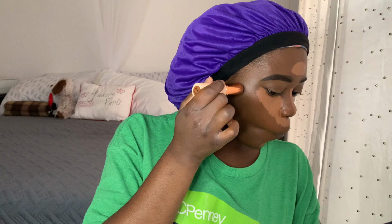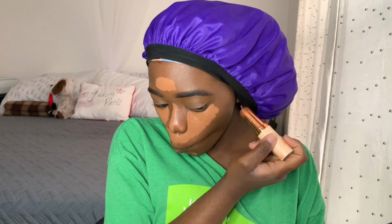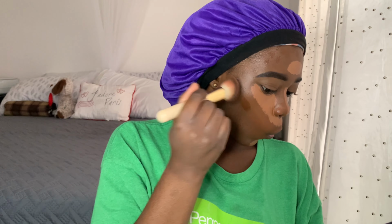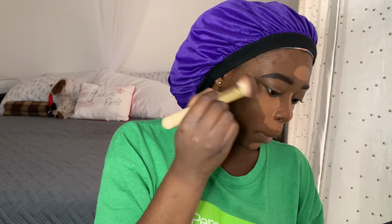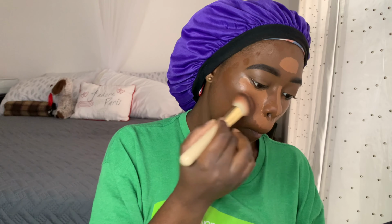Anyways, let's get into the contour. So I'm over here sucking in those cheeks. And I'm not going to go all the way down to my lip because I just don't like that look. It doesn't seem too natural because your natural contour is not like that. Then you want to just go over your forehead with your dots, with your contour stick. What I'm going to use is this brush. So when you do your contour, you're going to blend up, okay? Not down. You're going to blend up.